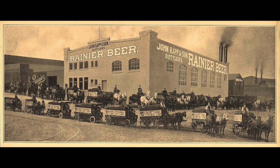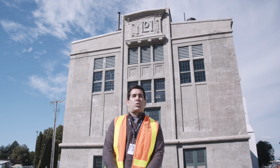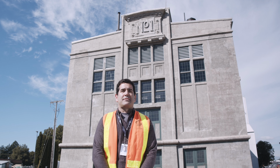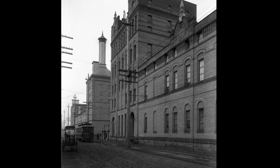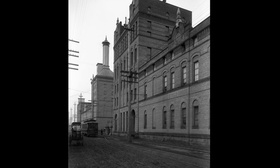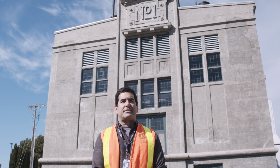By 1904, Georgetown was definitely a company town. The brewery employed over 300 people, and in that same year, 1904, Georgetown incorporated as an independent town, and they elected the superintendent of the brewery to be their first mayor. Georgetown would ultimately get annexed by the ever-growing city of Seattle in 1910.